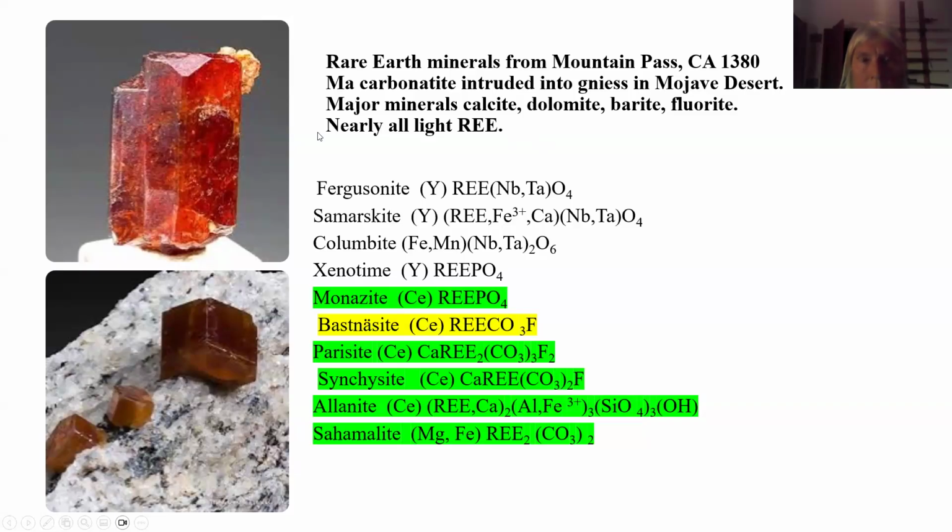This is the important thing here: in the carbonatites, we have mostly only the light rare earth elements. So that would be lanthanum to europium. The heavy rare earth elements are much rarer, and that's why that Nechalacho mine is so valuable to us, because we get the heavy rare earths. Carbonatites tend to concentrate the light rare earth elements.